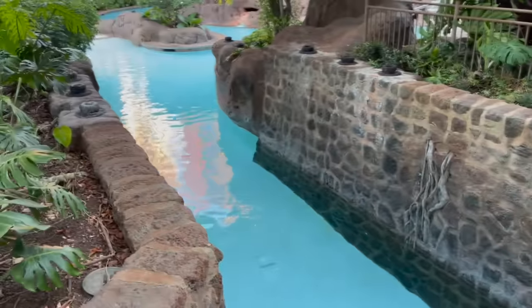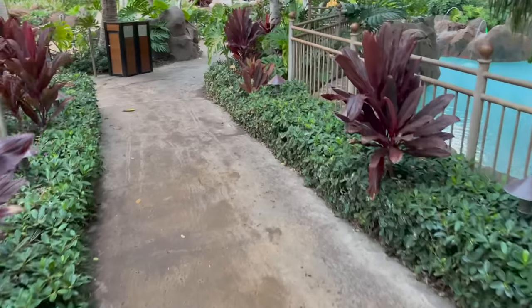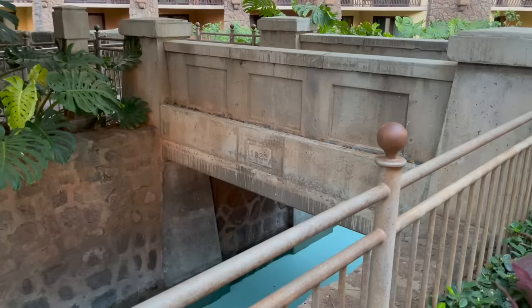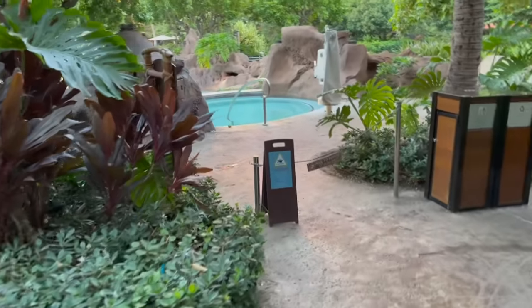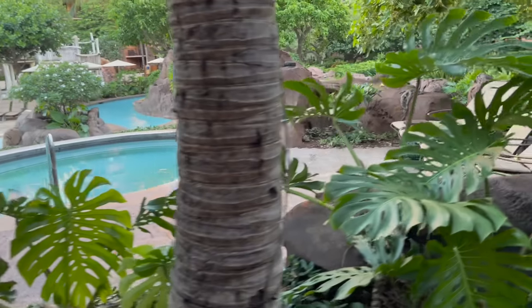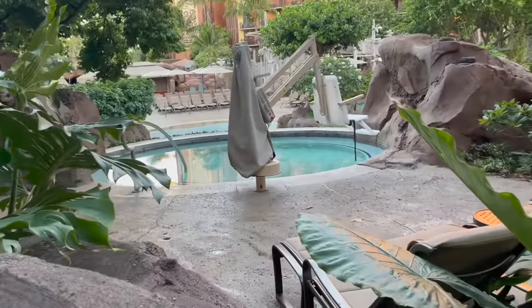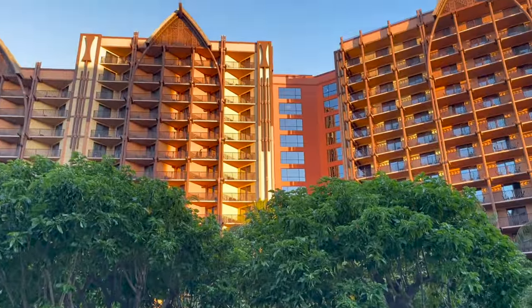This is the bridge which goes over the Lazy River. And I'm sure, was it on one of these bridges it's got? Yeah, there you go. 1923. 100 years of Disney. It's one of the hot tubs. Lovely. Again, they've got accessible chairs to get into the hot tub as well. Oh, just look at that. Look at the sun hitting the building.